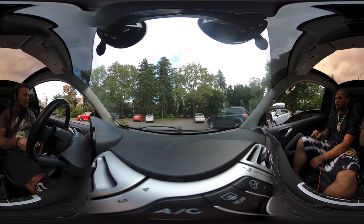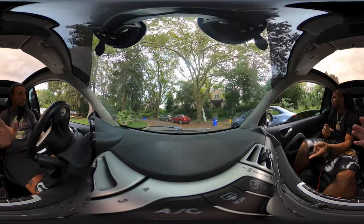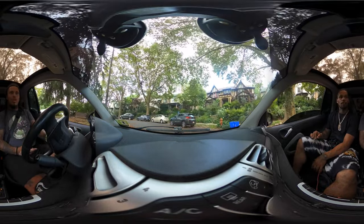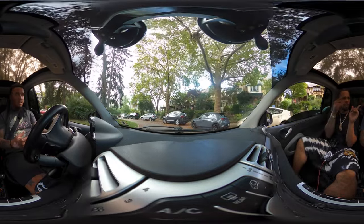Yeah, let's go around this little cul-de-sac, this roundabout. You see this little neighborhood right here? Look at that. If you lived here, this is your little block. Look, they got a bench right here across the street. Yeah, if I lived here, I would be chilling right there.